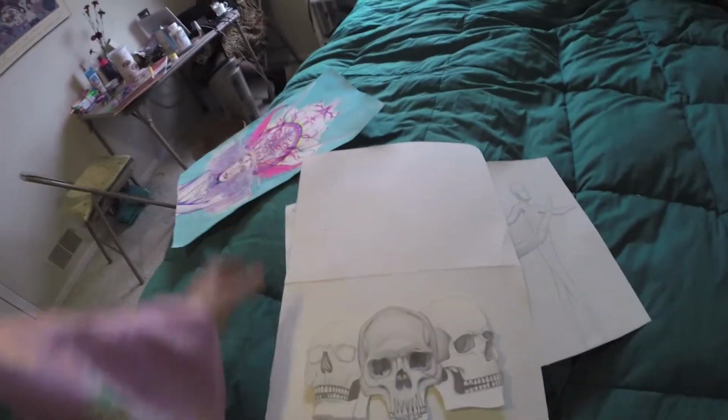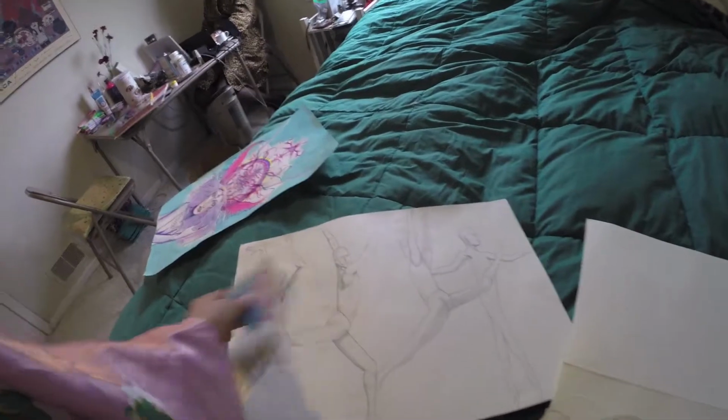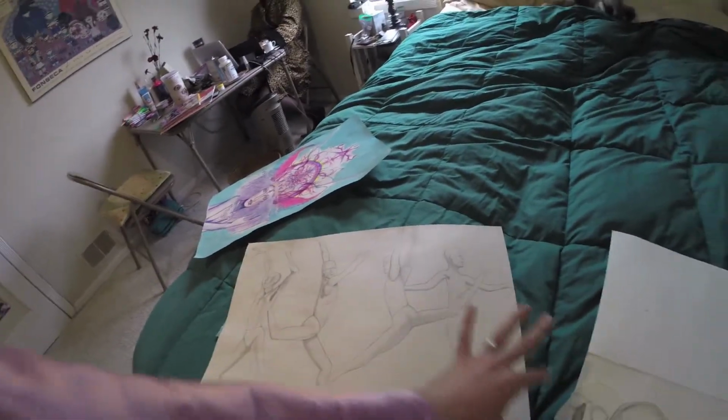But I'm pretty satisfied with what it looks like. A nice big headdress for that, and I have these guys that I drew a while ago that I need to color and give them costumes and stuff.